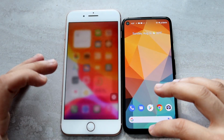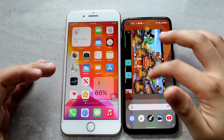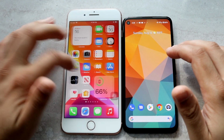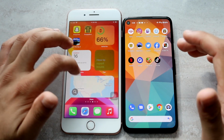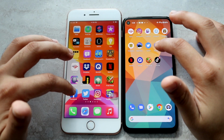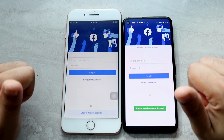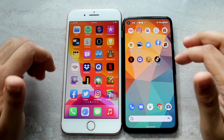Okay, now that we're back, let me go and clear out all the apps in the background, and this one has a ton of them. Okay, all of them are cleared out. Let's go and start loading up some of these apps. Now I have a bunch of these third-party apps that I always do, so let's go and get into them. Let's do Facebook, 3, 2, 1. Okay, actually the iPhone 8 Plus was faster, followed by the Pixel 4a. That was kind of interesting.